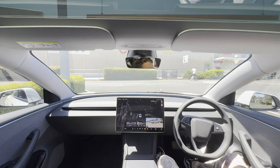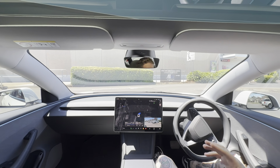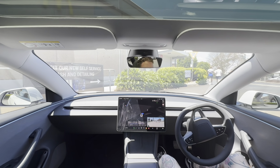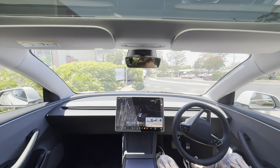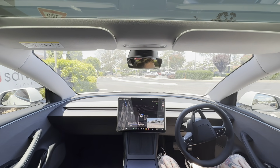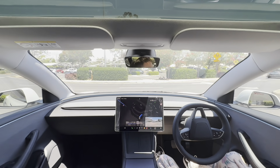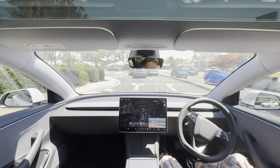Indicators up. Perfect. Can't really see to the left. It's a little bit blind, but it did creep out and committed once it realised nothing's there. Got a couple of pedestrians in the way, so the car's slowing down a bit, giving them some time to move. Right indicator still on, that's great. So it looks like it's gonna get out of this car park fine. Again, not a very complex car park.